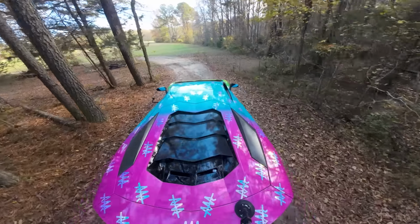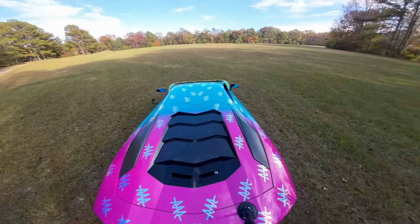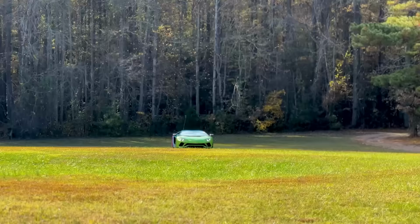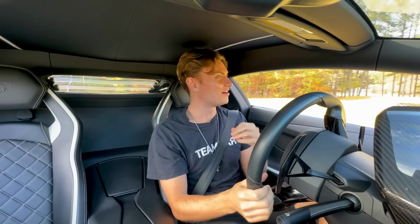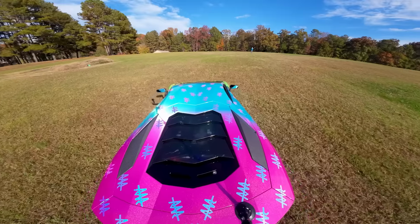Okay, we made it to the field. Let's go. So we're out in the field, and yes, that being said, I'm totally risking tens of thousands of dollars, if not hundreds of thousands of dollars of damage to my Lamborghini. So you're probably wondering, why in the world would I be doing this? Well, when I was a kid, I always wanted to off-road a Lamborghini.